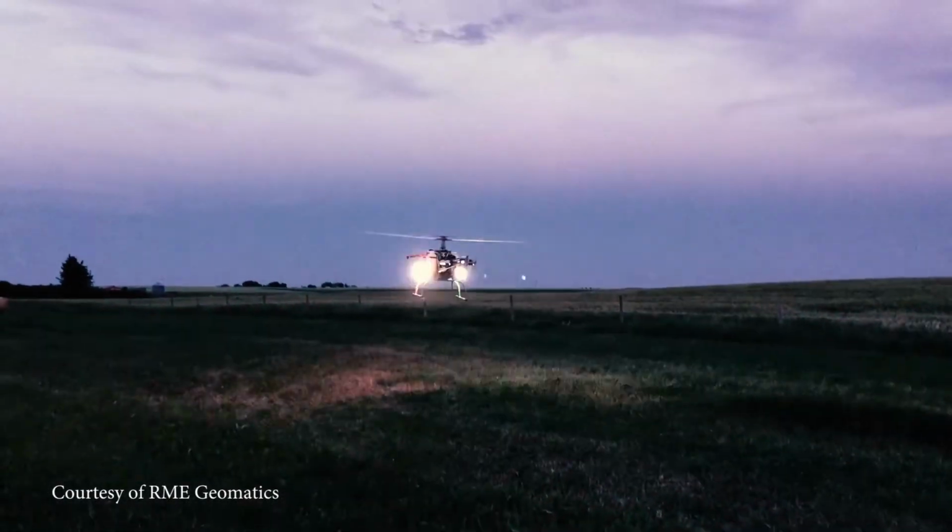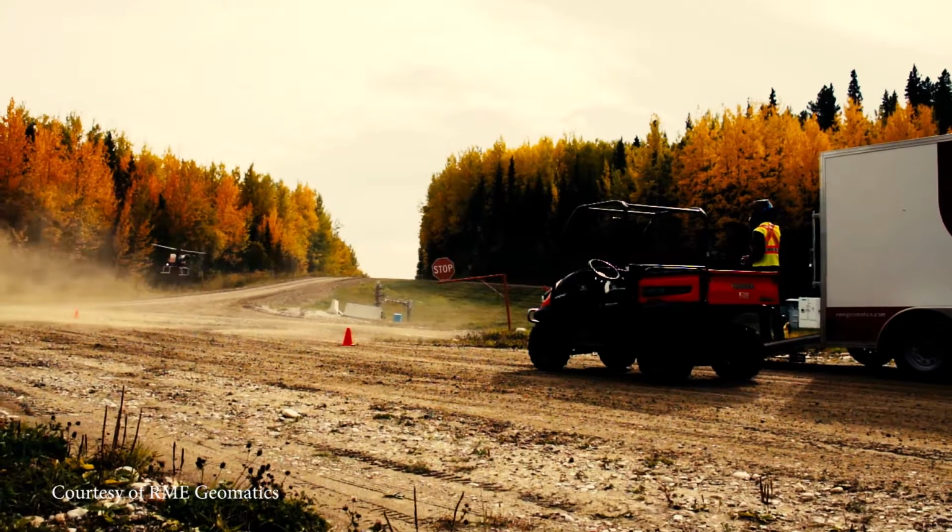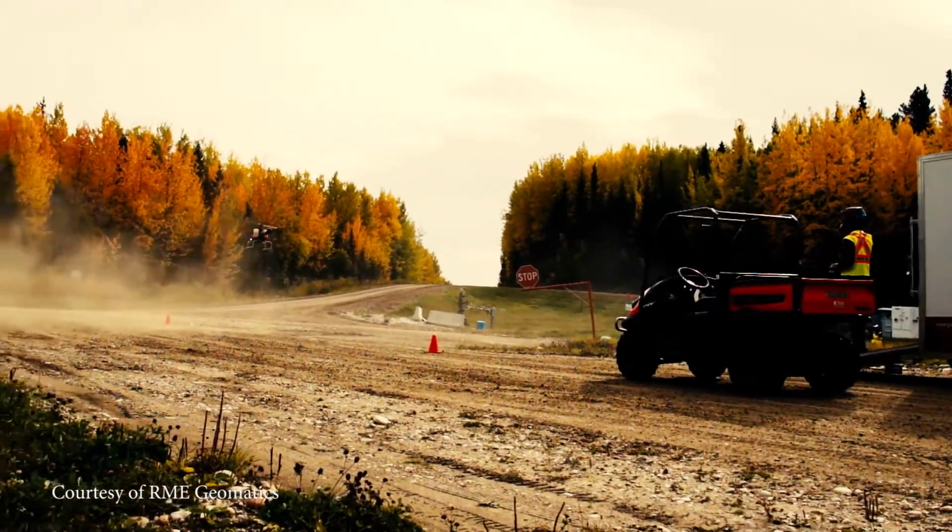I think my job is pretty cool. I build flying robots that shoot lasers, so I don't think there's anything cooler than that. We do surveys using unmanned aircraft. We really focus on various different types of aerial surveying.